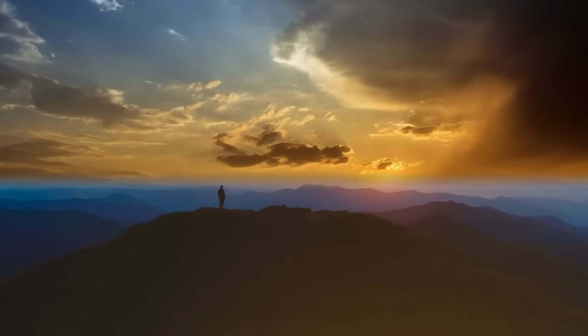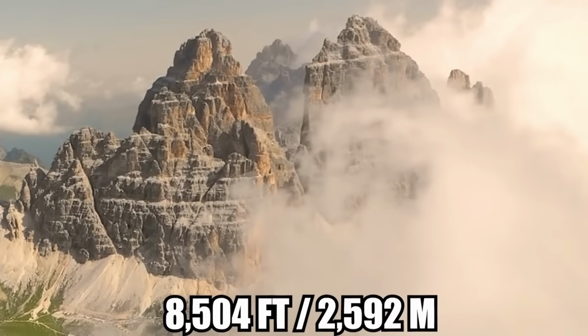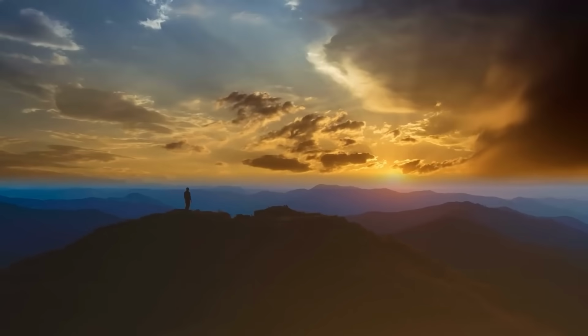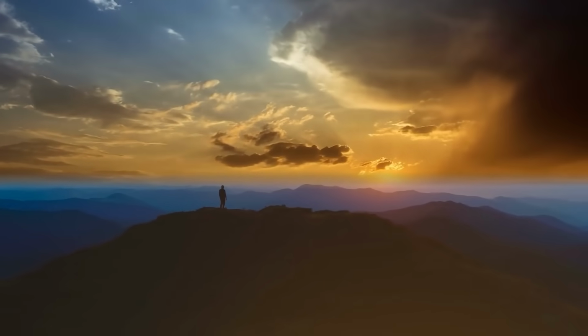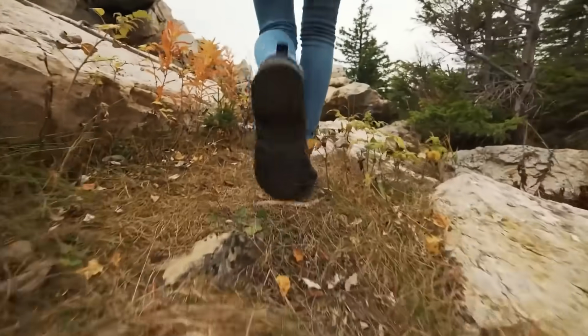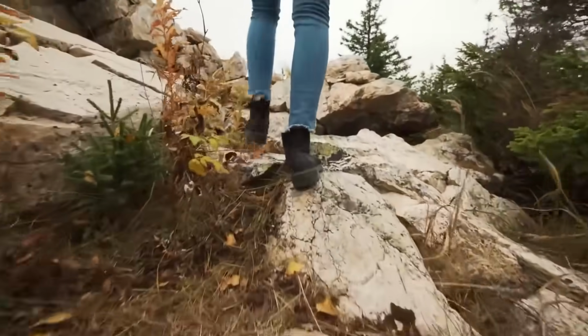The Swallowing Mountain. At 8,504 feet high, Mount Nyangani is Zimbabwe's tallest peak. According to local folklore, it's both a sacred place and a place where a vindictive spirit resides. Either way, it should be approached with caution if you are even able to get there.